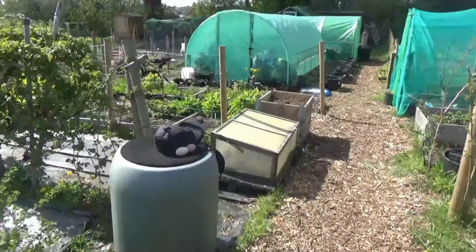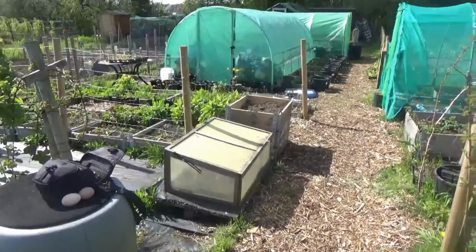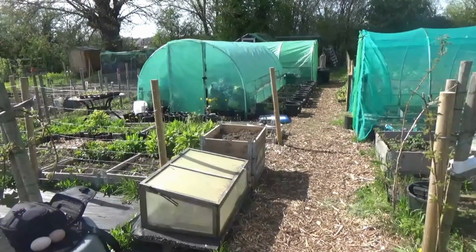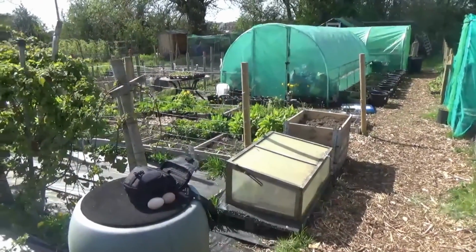Oh yeah, I've got another 2 eggs, so that's 11 eggs today. I haven't got enough room, have I? We'll have to see how I figure it all out.